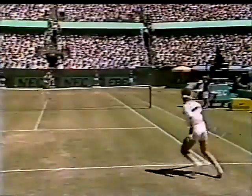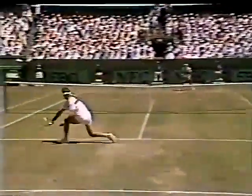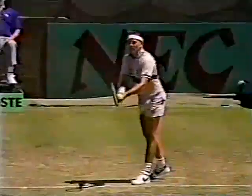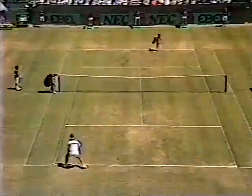He's come up with some passing shots, this guy Pernfors. Maybe not quite as many now as he was earlier, but he can still make winners. As soon as it's not a really quality approach shot, you're in trouble against Mikael Pernfors. Not a bad pickup by Pat Cash, but Pernfors just putting it inches inside the line.